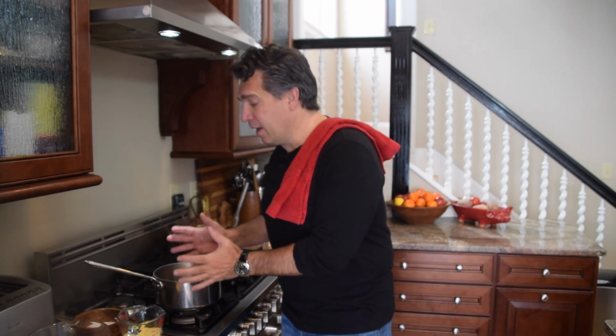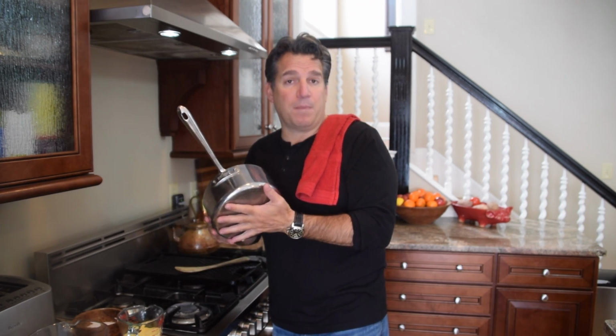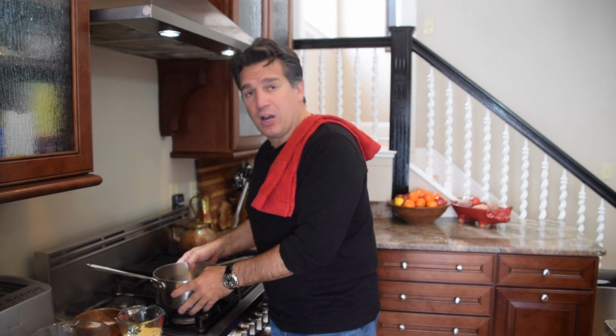All right, guys, traditionally, polenta is served in a copper pot, obviously because of its ability to transmit heat, which is fantastic. A lot of people don't have that. It's usually a wide bottom with a handle, and you'll see traditional polenta pans, but really any pan will do. Just be cautious about getting the bottom too hot. You don't want it to get stuck or burnt, okay?